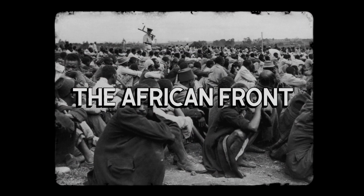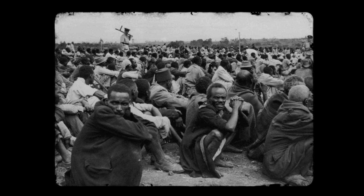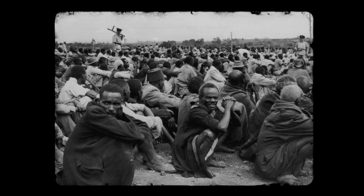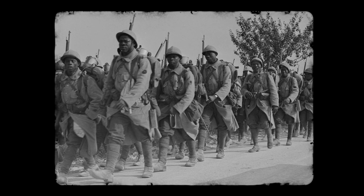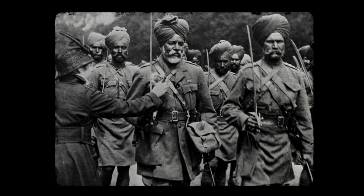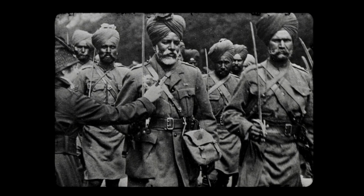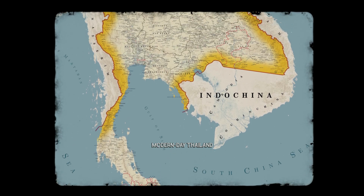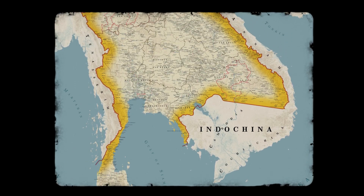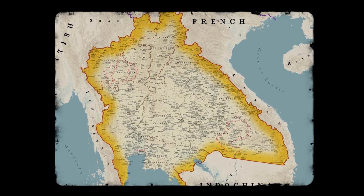The colonial legacy of the 19th century still loomed large over the first decades of the 20th. Tirailleurs Senegalese fought and died as part of the French army on the Western Front. Indian Sikh troops battled courageously at the Somme and elsewhere. The Kingdom of Siam, eager to establish itself as an independent power between British and French colonies in Southeast Asia, sent their own contingent of men to join the fray in Europe.